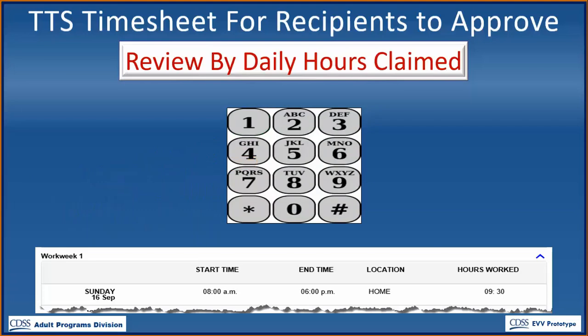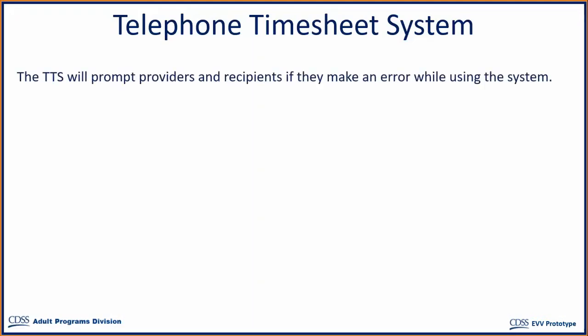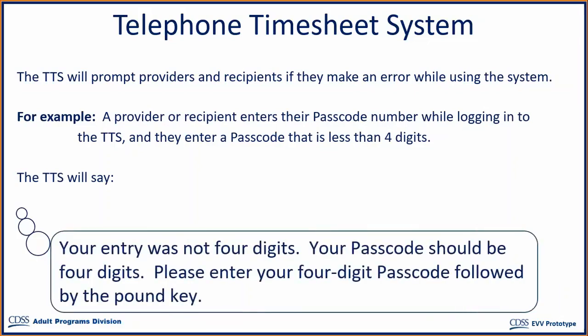After a timesheet is approved, providers and recipients will have the ability to request an approved timesheet be printed and mailed to them for those who want to keep paper records. The TTS will prompt providers and recipients if they make an error while using the system. For example, a provider or recipient enters their passcode number while logging into the TTS, and they enter a passcode that is less than 4 digits. The TTS will say, "Your entry was not 4 digits. Your passcode should be 4 digits. Please enter your 4-digit passcode followed by the pound key."